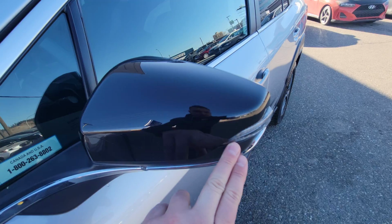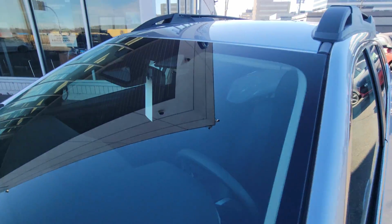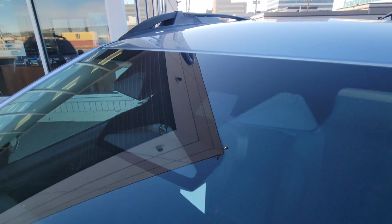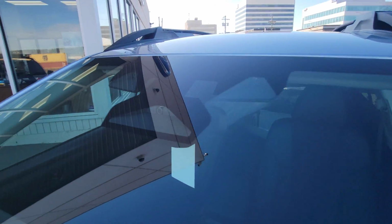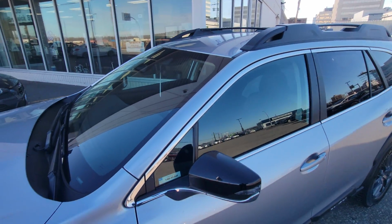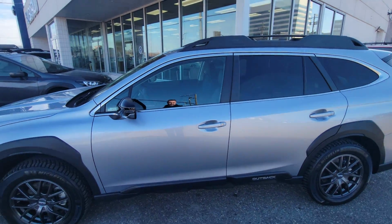And this is all part of safety first on Subarus. And we do get the triple cameras, the 3 EyeSight cameras. This new one is a wide angle mono camera, increases the field of visibility for the EyeSight system left to right. Now let's take a look at the side profile.